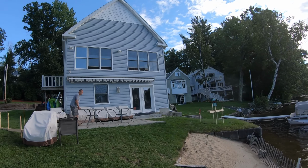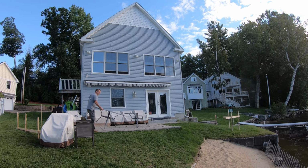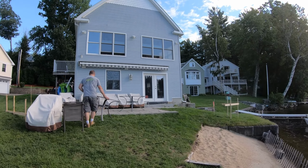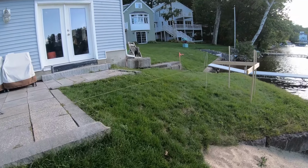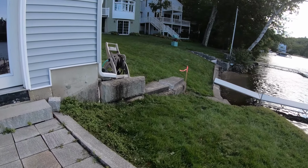All right, so this is my parents' house here on the lake that over the next month we're gonna be tearing down and doing work on and rebuilding and all the different fun stuff that goes along with that. But to start out here, we wanted to prep some areas so we can put in some footers for the future deck, as well as set up the side areas so that we can put in a retaining wall system.